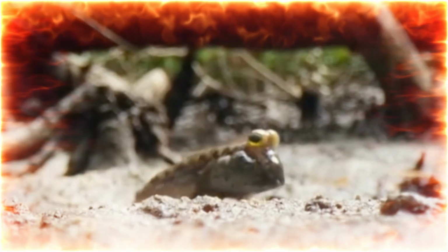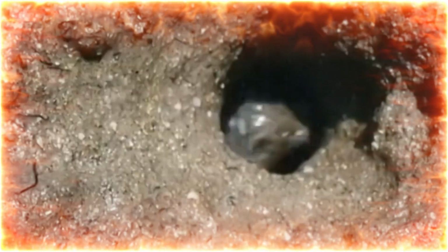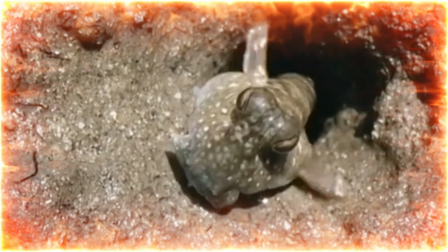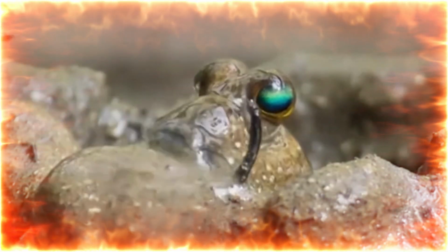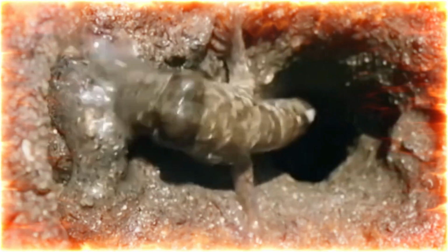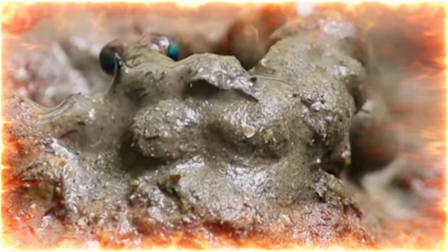This male mudskipper is looking for a mate, but before finding one, it needs to dig a burrow for reproduction. He uses his mouth to carry out the mud and sand from the cave. The total weight of the mud and sand transported exceeds 300 times its own body weight. After the cave is built, it sets up.